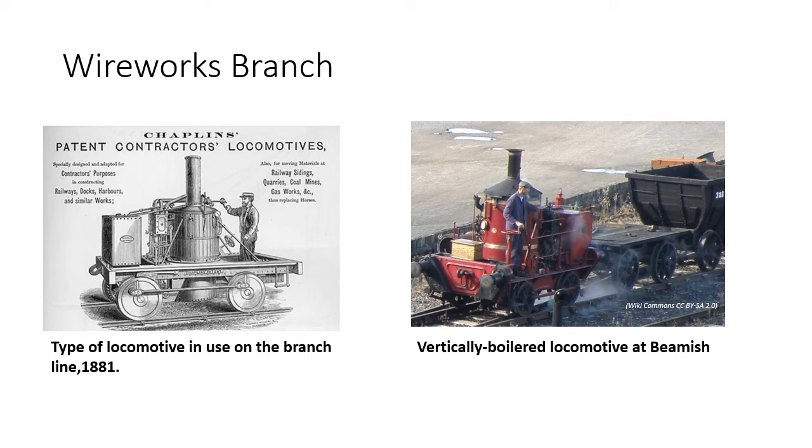And on the right hand side is the only surviving restored vertically boiled locomotive in this country at Beamish Museum, also known as a coffee pot. It was supplied by T.H. Head of London in 1871.